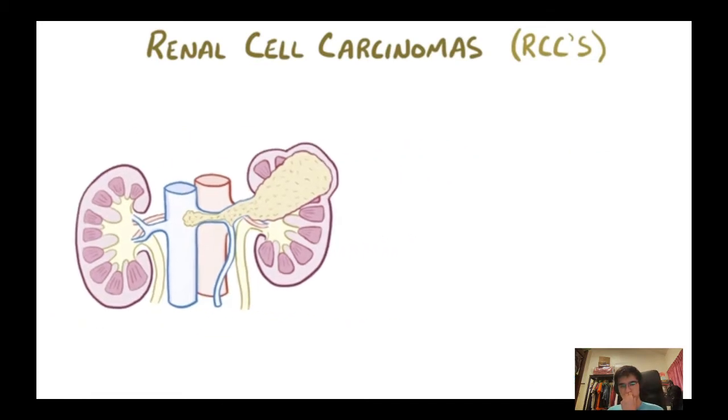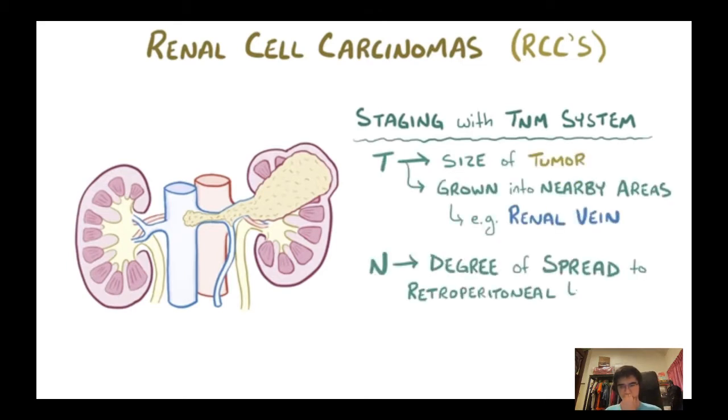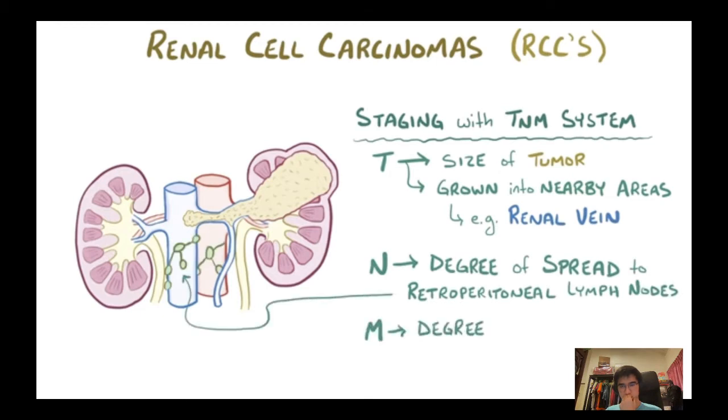To determine the risk of renal cell carcinomas, each one's individually staged by the TNM system. T indicates the size of the tumor and whether or not it's grown into nearby areas, for example the renal vein. N describes the degree to which the cancer spread to retroperitoneal lymph nodes. And finally, M indicates the degree to which the cancer spread to other sites, or metastasized. Each of these categories is ranked from 0 to 4, with 4 being the most severe.